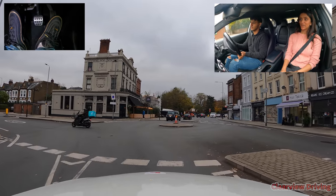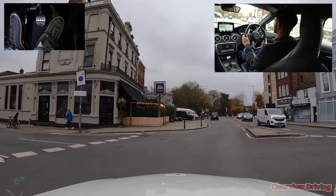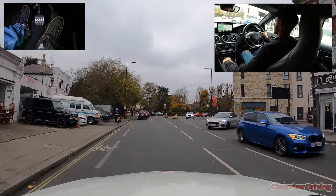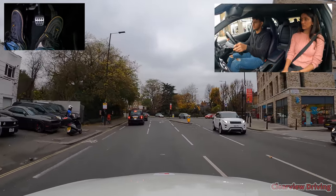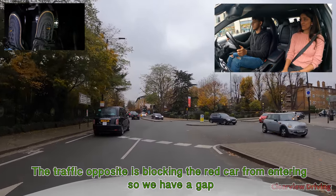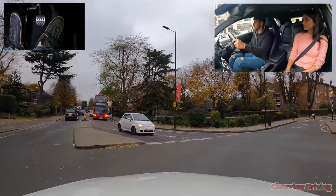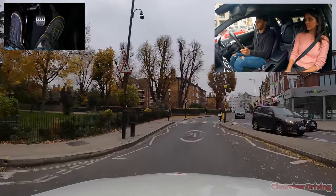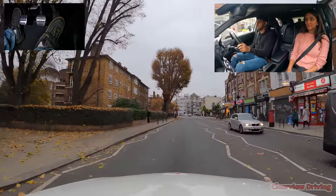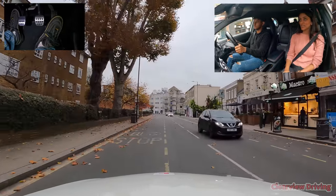Did you notice that motorbike only put his indicator on as he got into the roundabout? Yeah. Go a little bit quicker. Now, at this roundabout, turn right. So, turn right. Alright, very nice. Managed to take quite an easy gap there. That red car didn't move and we just managed to enter without stopping.